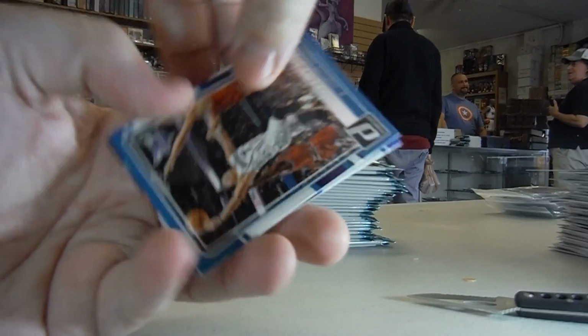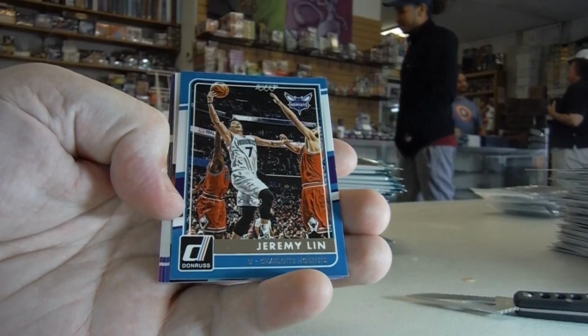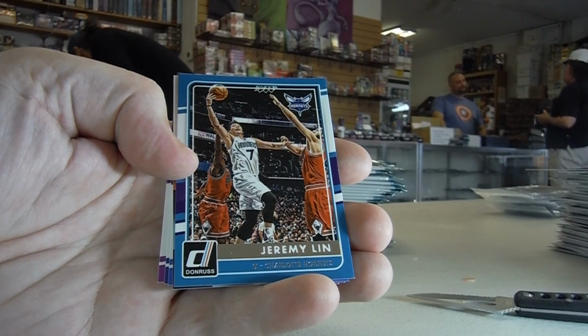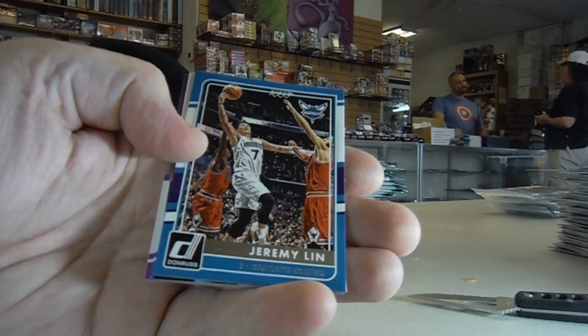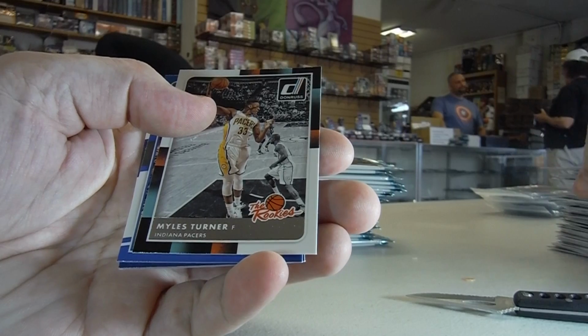Here's Jeremy Lin. I don't know what happened to Jeremy Lin. He was hot for a little while, and then 15 games, he was a bust too. It looks like he plays for the Hornets maybe in this year. Who knows? I don't even know if he might be retired. I have no idea.